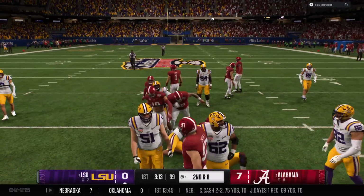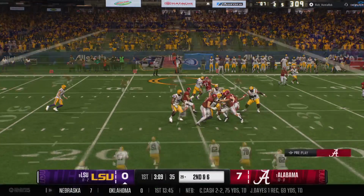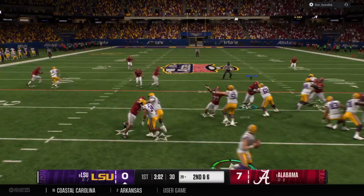The gain is 4, so it's 2nd and 6. It's exactly what you want to see as a play caller. You get positive yards to be able to kind of keep you on schedule as a play caller. That's all you can ask for. Good job up front and a nice run.